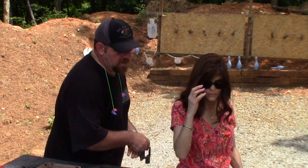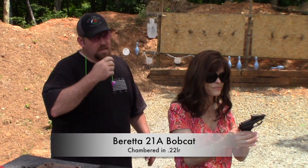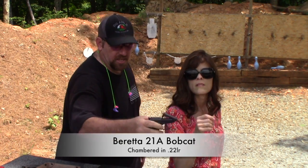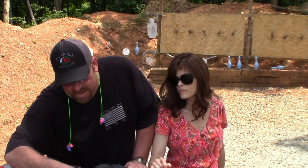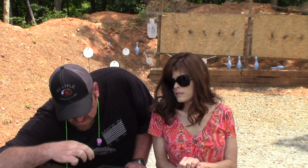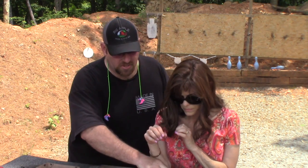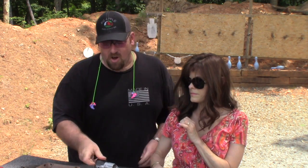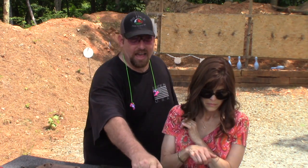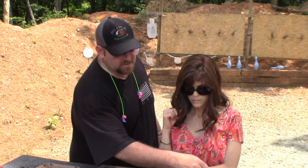So the Beretta 22, and it's a 22 long rifle. It's lightweight, easy to carry. We had it on the scale earlier, and this Beretta weighs in at 11.2 ounces, as opposed to the revolver. And that's unloaded, no magazine. The revolver is 23.25 ounces. So it's about half as heavy as the revolver.